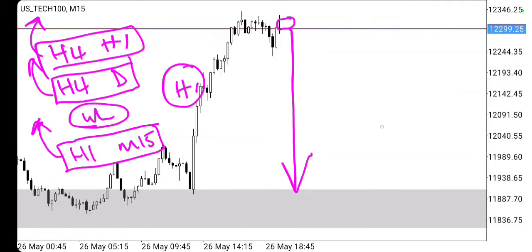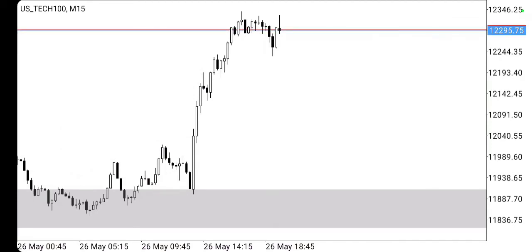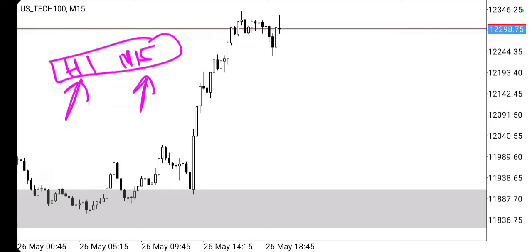Correct. So in this case, the reason why I'm telling you about that, which is something that I always tell you, it's important, so that's why I have to mention it over and over again. So in this case, let's say you are trading H1 and M15, meaning on H1 you just want the direction, and M15 is where you're going to execute in the direction of this.